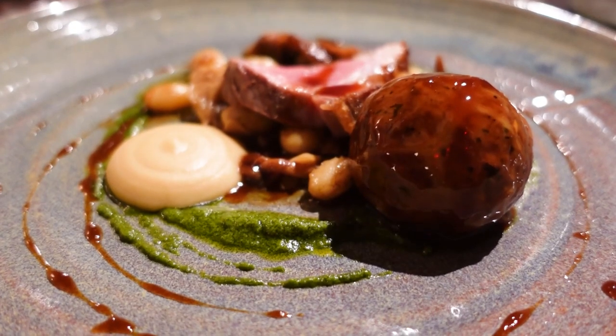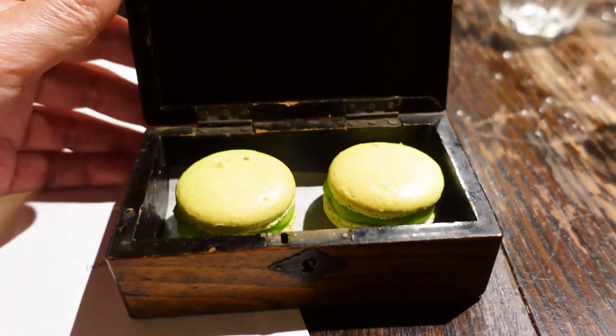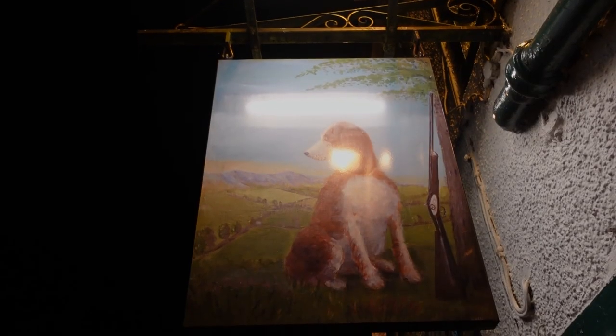Much like the unexpected faggots, with the bill came a little wooden box, and inside were a couple of decadent macarons with a hidden raspberry filling. It was a delightful way to end our trip in the Lakes.